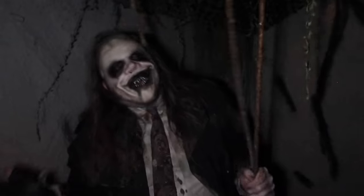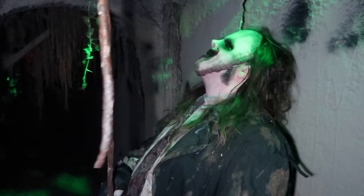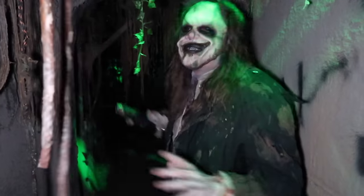Thanks, Carl. Now, of course, as with any haunted house, the actors are the lifeblood of the thing. All of our monsters, the show just isn't the same without them. As we're going through here, keep in mind we have a lot of monsters. I think we have up to 100 actors every night, depending on the night. 100 actors? Wow, that's a lot of scare actors. That's right. So you see a lot more monsters than just what you're seeing in this video.